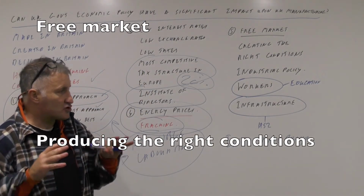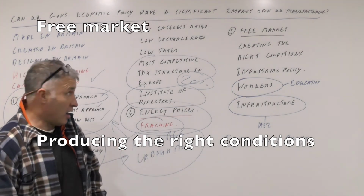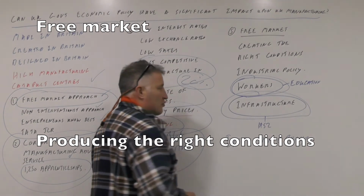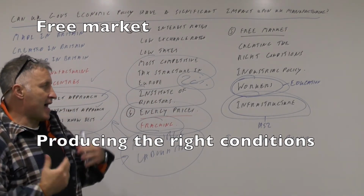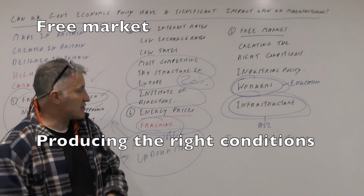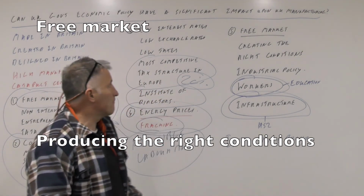And finally, we have the conclusion. Basically, the government's job is to create the right conditions. Two big things manufacturers are interested in are: are we producing the right sort of workers for manufacturing, and have we got the right sort of infrastructure? For instance, the high-speed railway, HS2. And on from there, perhaps we should have an industrial policy. Perhaps we should have a manufacturing bank that just lends out to the manufacturing sector, in the same way that in the UK we now have a green bank.